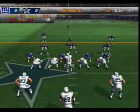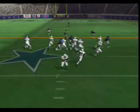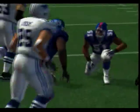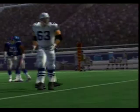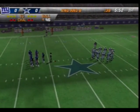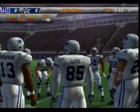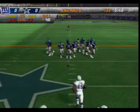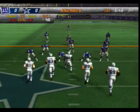Here we go. The Giants come out in a 4-3. They give it to the halfback. One thing these guys don't want to do is give up in a running game, because if they do that, they become one-dimensional, and that plays right into the defense's hands. It's second down and 8 to go. Ball on the 46-yard line.